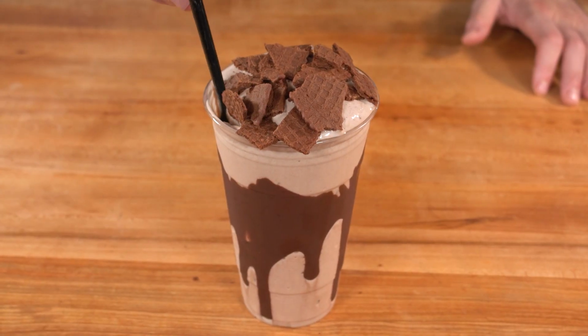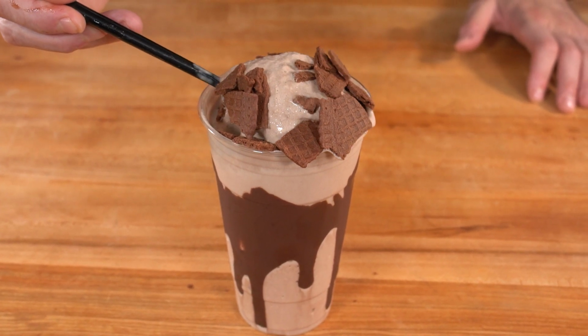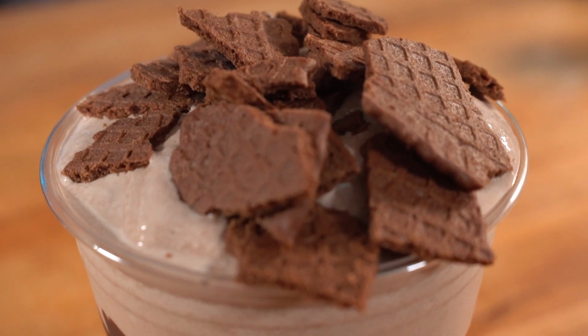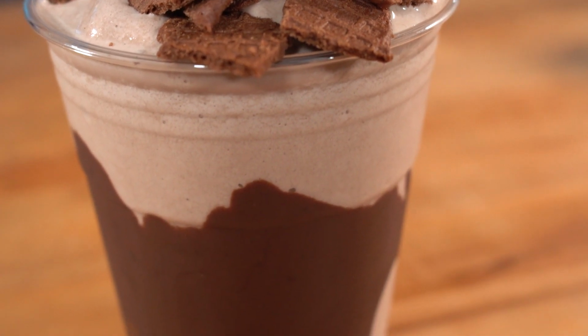Well, according to this website, this rich and thick chocolate ice cream mixed with chocolate sauce and topped with wafer crumbs is the perfect end to any meal. Fully knowing they're not going to have the Volcano Frosty, I'm bringing my own chocolate sauce and my own chocolate wafers, because when I'm disappointed that they're not going to be able to make me an Indonesian Wendy's Volcano Frosty, I am going to have to DIY it myself. Did you pick that up? Did you get that one?